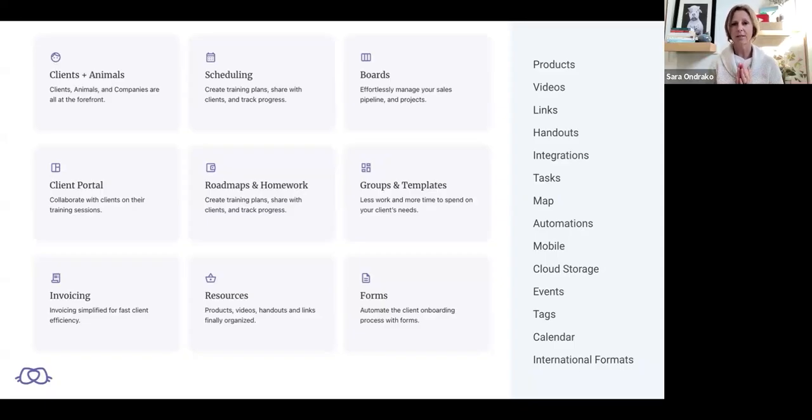Roadmaps and homework. This is the game changer feature for me. We did build in templates that you can create and customize however you'd like. For example, if you run a CGC class or a Star Puppy class, we'll look at some examples. You can do a homework template for each of your classes, week 1, week 2, week 3. You can put video resources in there. You can put products you want them to buy, things you want them to read ahead of time.